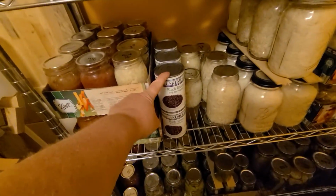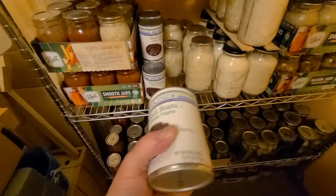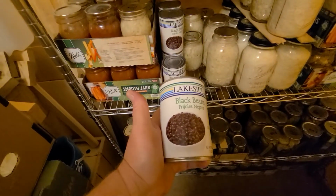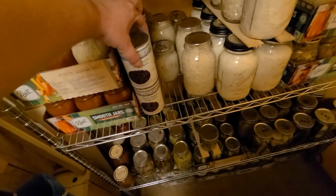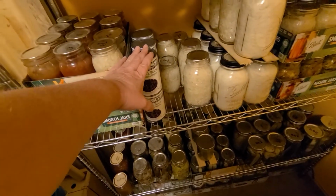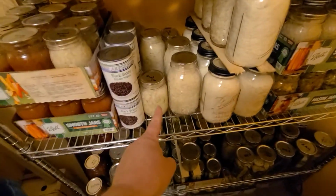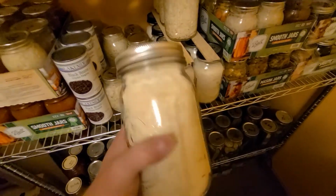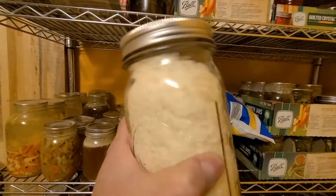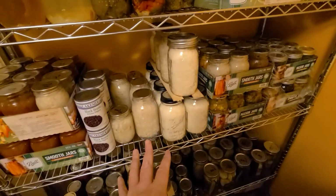We have an overflow of black beans. We got these at Walmart, guys, for 25 cents a can. And we've gone through, I had 3 rows of them. So we've actually used quite a bit of them. A lot. And we have more sauerkraut that I did this year. And these are my dried potato flakes. Hope you can see that. These are instant potatoes that I canned.